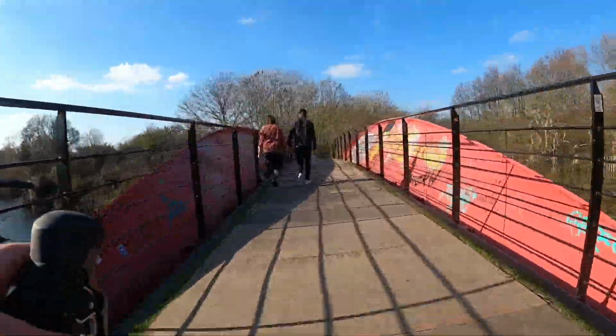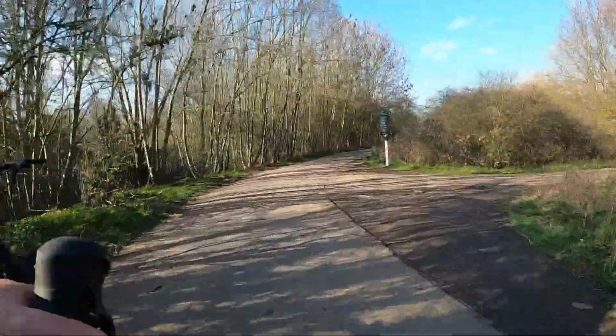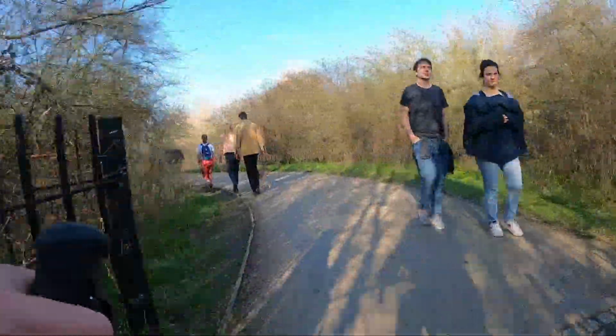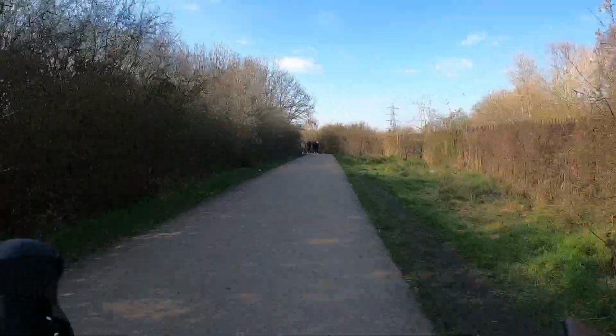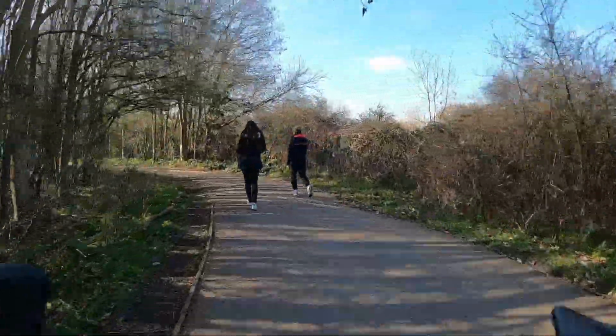Do be extra careful on this bridge, by the way. It's called the Friends Bridge. It's just a little bit narrow, so it can be a bit of a pinch point for pedestrians and stuff like that. By the way, we're actually pretty close here to the famous Hackney Beach, which is quite an attractive looking beach on the river we just crossed.